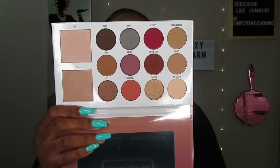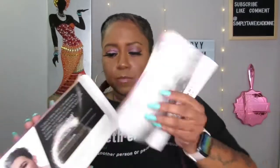Really cute, y'all. I like this, too. Really cute. Alrighty, and hold on, take this off. I know that's in there to protect it, but I'm going to be taking it out after I get done anyway and putting it away.